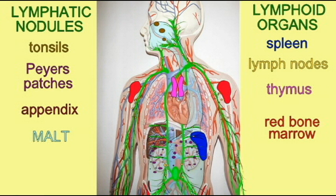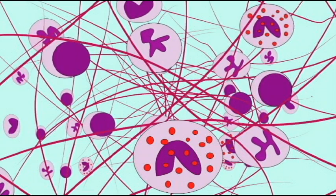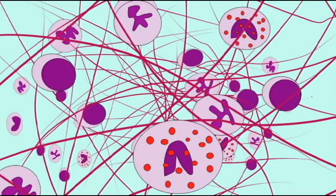There is so much mucosa-associated lymphatic tissue, or MALT, that there are probably as many white blood cells in the MALT as there are in the entire rest of the body. So mucous membranes have an incredible amount of lymphatic tissue. I am reticular tissue, and so many of the lymphatic structures are made of reticular tissue.